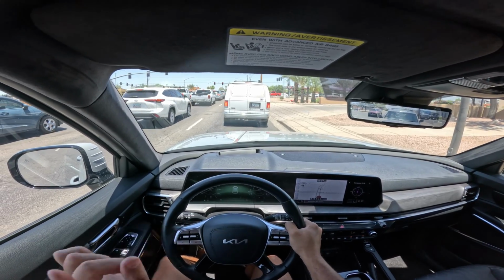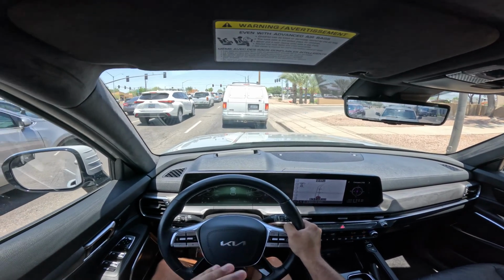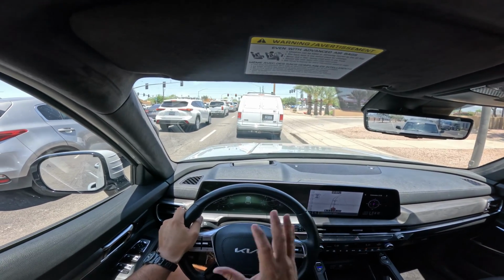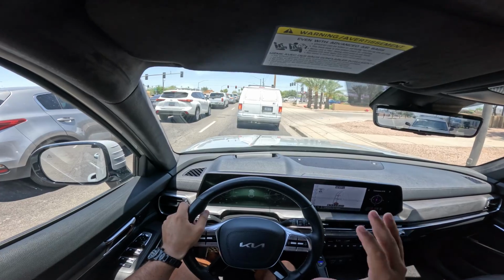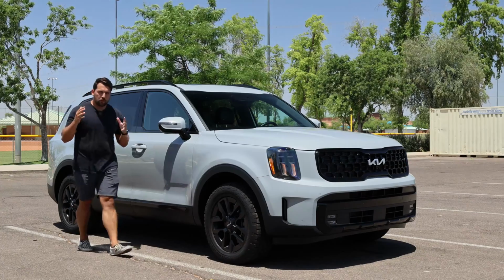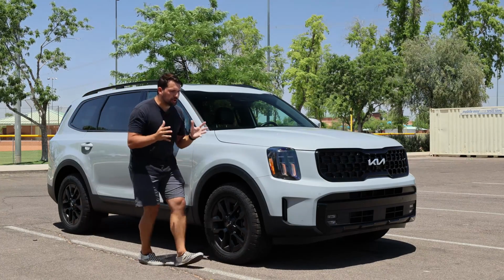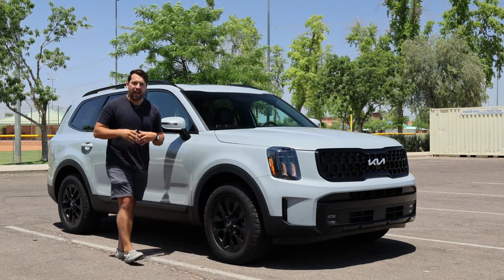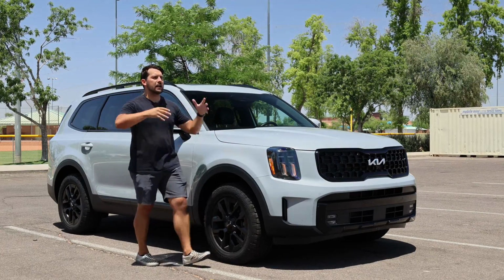I think if you were to check out one of these in person at a dealership, take it for a test drive, I think you would be very, very happy with the way that this thing drives and the way that you interact with the Kia Telluride. So there you have it. Hopefully now you have a good understanding of why the Kia Telluride is so popular as an SUV, especially with such a wide price range.